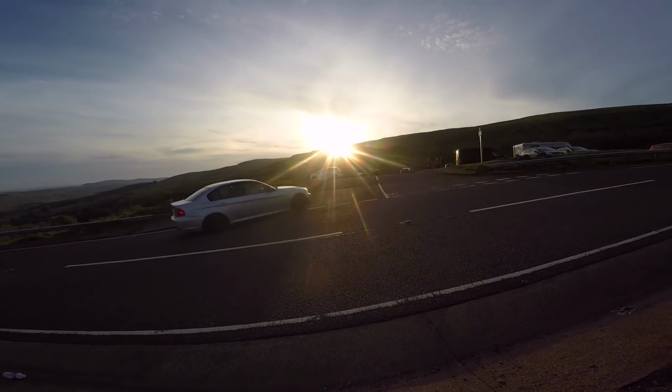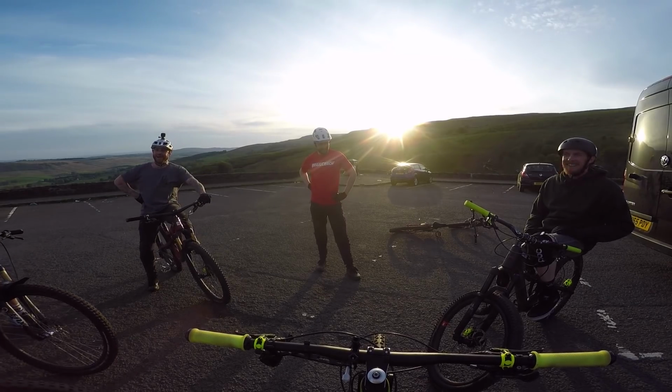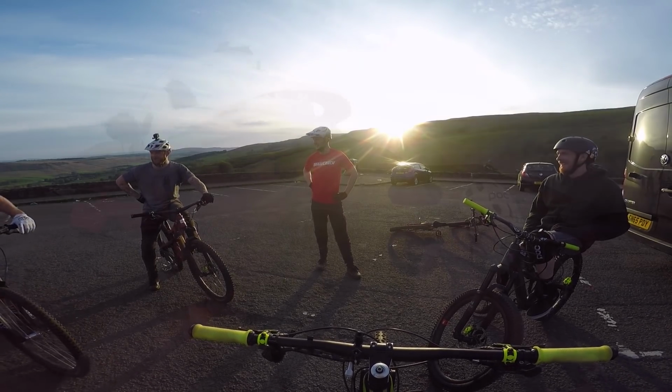Got some Bernie brakes going on. That is one of the best things that I've ridden in a long time.